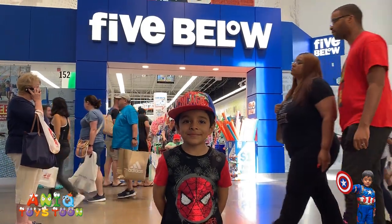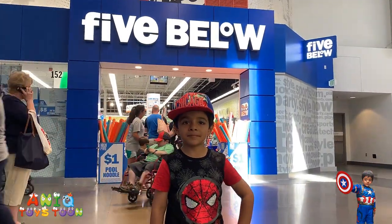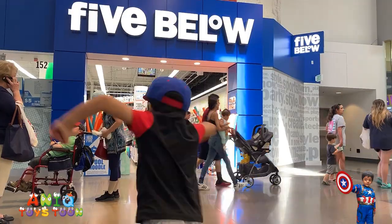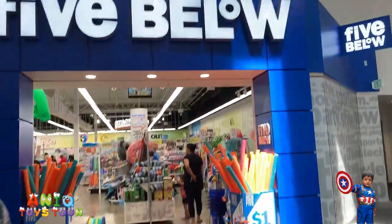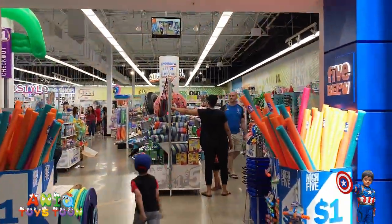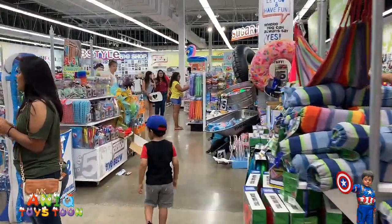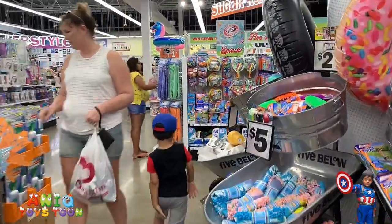All right, welcome to Unique Toy Stones. So we are going to be looking at toys from the Toy Story 4 movie at Five Below. Let's go inside. So this is Five Below in Houston, Texas. And here we are. We are going to be looking at the toys from Toy Story 4. Let's see what they have got in their store.